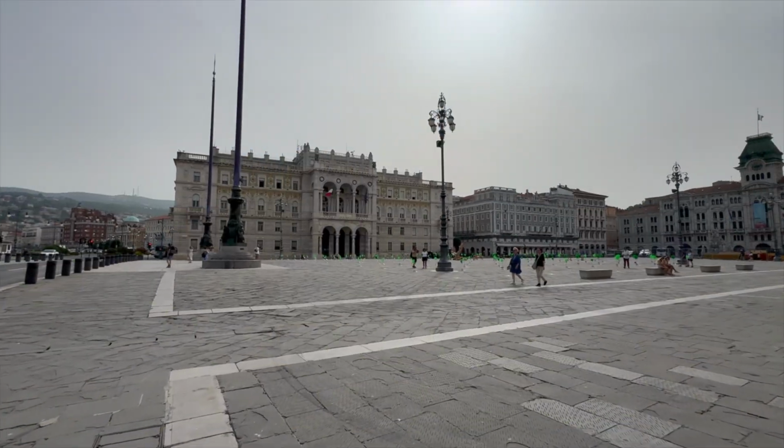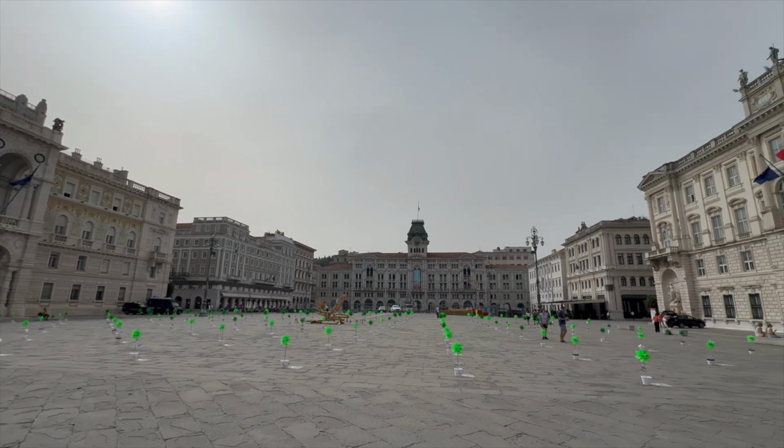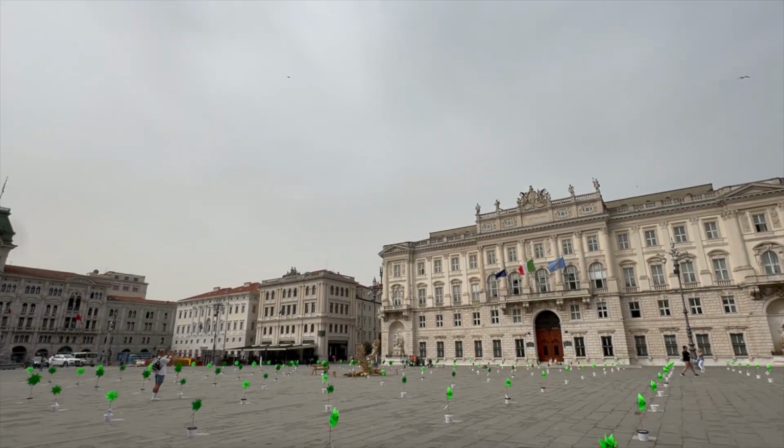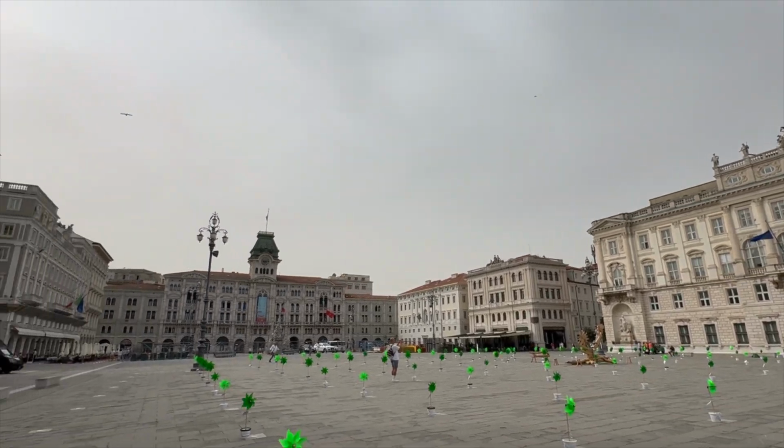Our first stop is the Palazzi, the largest sea-facing palazzi in Europe. And it's as grand as it looks and sounds. All of these green windmills are to raise awareness for animal shelters.